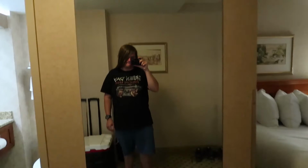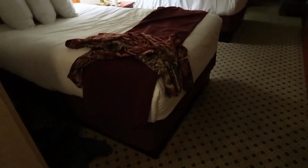Got a full length mirror here. Now we'll come over to this fridge, which, unlike some hotels, is not stocked and therefore able to actually be used. Very nice.